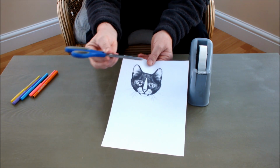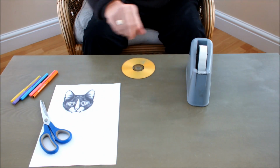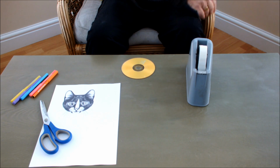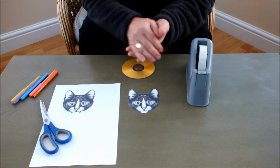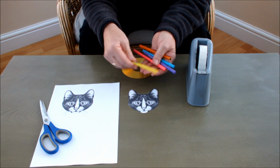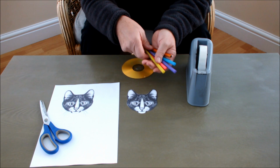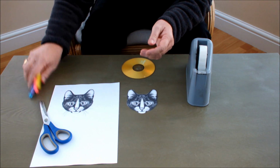Get some scissors and cut it out. Okay. When you've cut it out, if I can just reach this, look like that. Okay. Choose your colours, colour the eyes, colour the nose. Colour whatever you want to colour, just add a bit of colour.